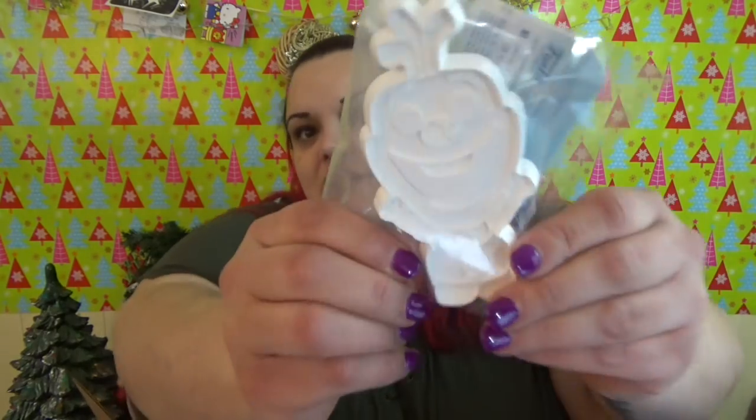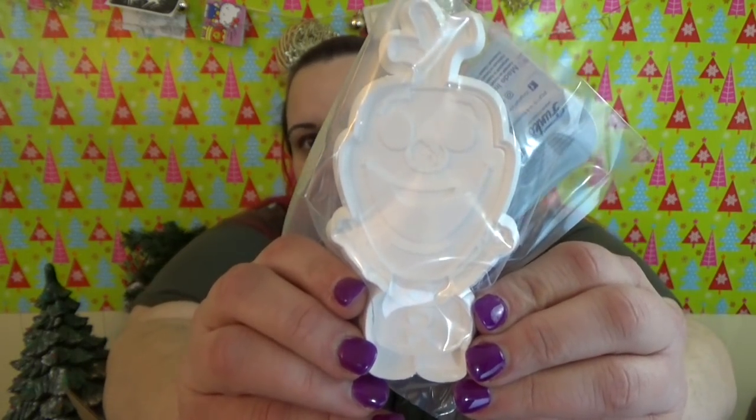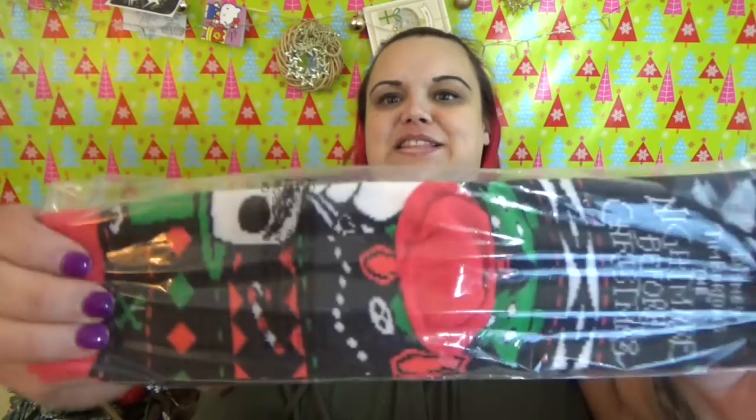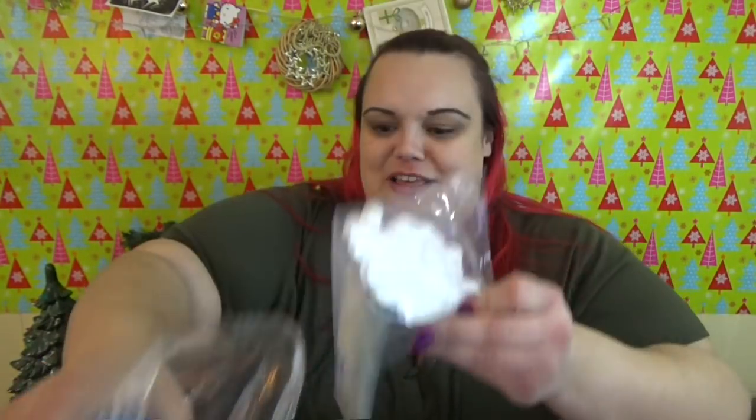There's still more stuff. Olaf Frozen Adventure cookie cutter. Look at that cute little guy. Oh my gosh. And finally, some Funko Nightmare Before Christmas socks. Look at those, you guys. This box, totally worth it. I am so excited about this box. Oh my gosh, worth every cent. So exciting.